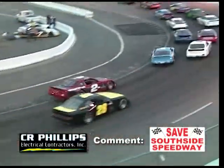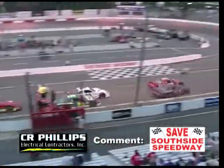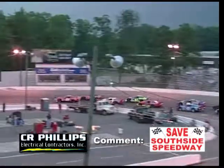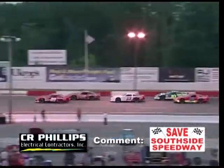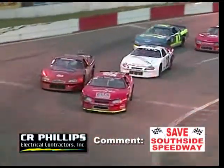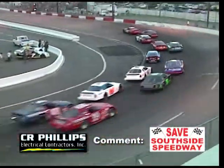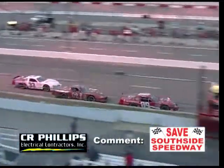Swing down the front stretch. At the stripe, Rob Jenkins by a nose over top of the number 02 automobile. Cars work off of turn number 2 and down the back stretch. Weather in the area, but we're going to try to get the Vortex going. The Larry McReynolds Vortex in action. Russ Ellis looking to the inside of Fernandez off of turn number 4 this time.